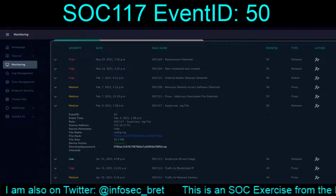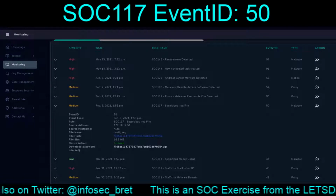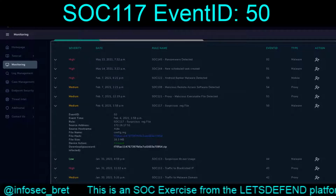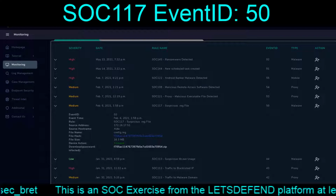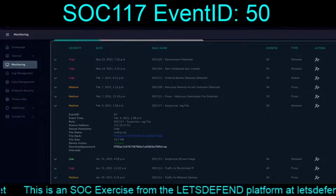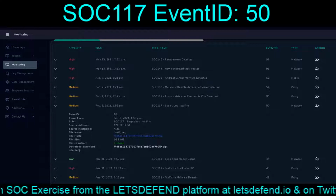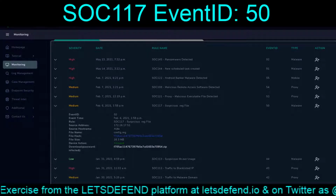Hello and welcome back to our continuing adventures on the Let's Defend platform. Today we are going to tackle from February 6, 2021, 1:58 p.m. a SOC117 event ID 50 alert, otherwise known as a suspicious .reg file.